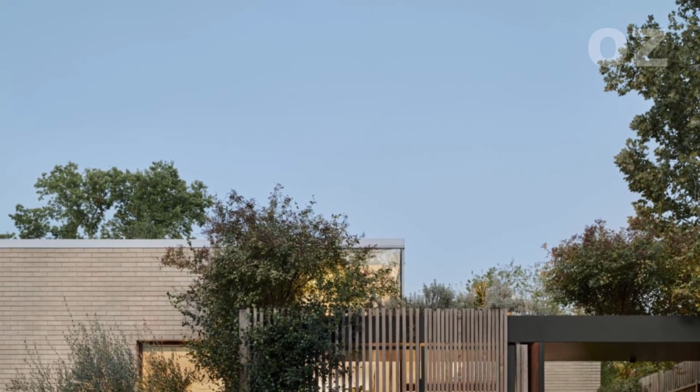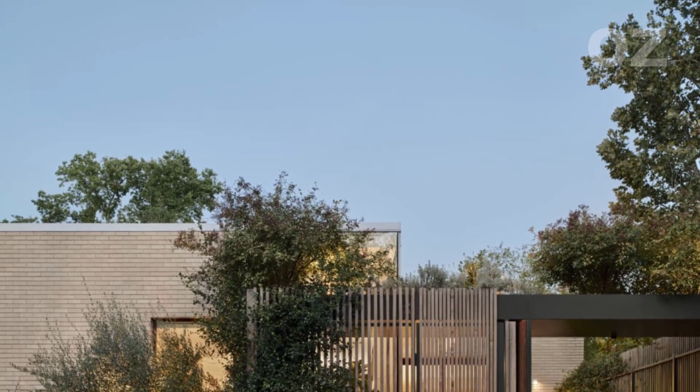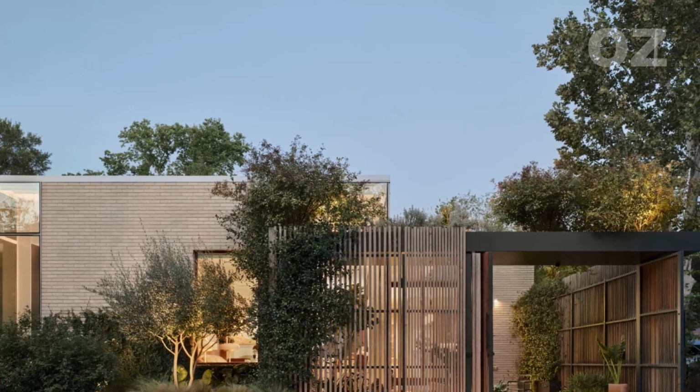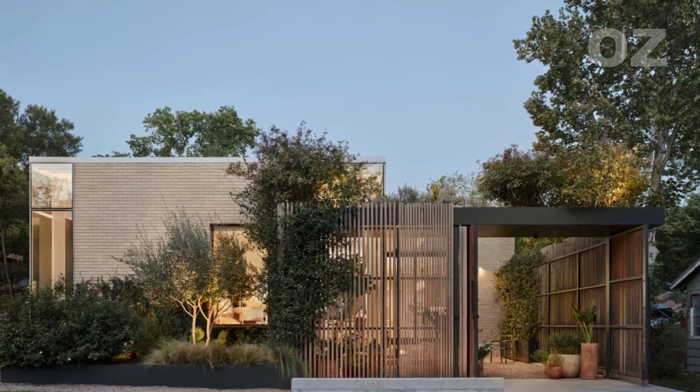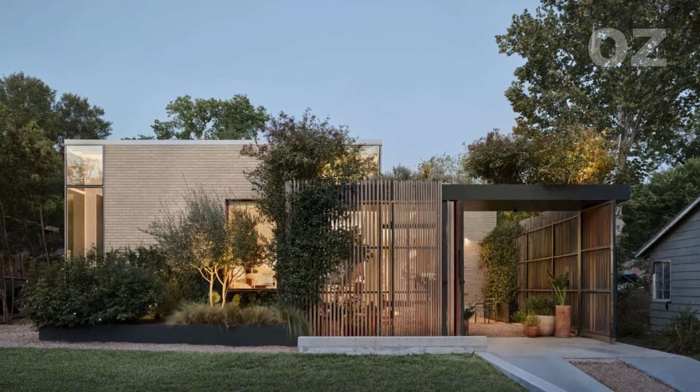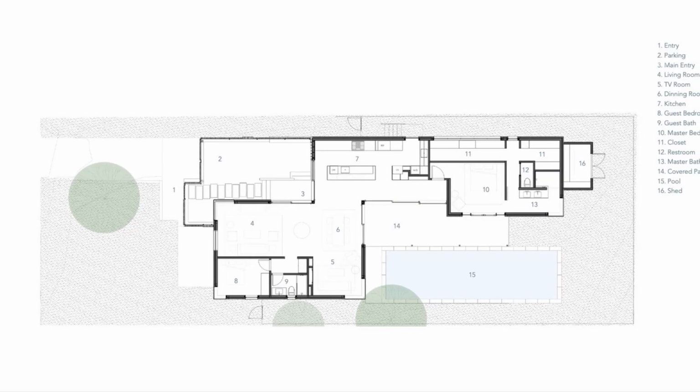This remarkable residence is more than just a showcase of Chioco's design prowess. It's a personal reflection of his lifestyle and aesthetic preferences. The Hemlock Avenue House stands as a testament to the power of thoughtful design to elevate the everyday living experience.